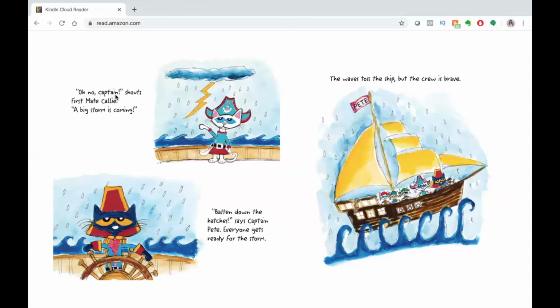Oh no, Captain, shouts First Mate Callie. A big storm is coming. Batten down the hatches, says Captain Pete. Everyone gets ready for the storm. The waves toss the ship, but the crew is brave. Look at how giant those waves are. Do you think they'll make it?